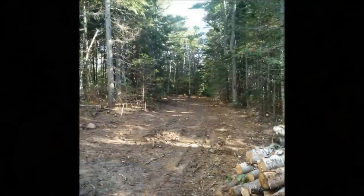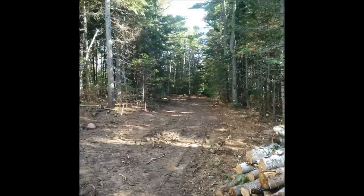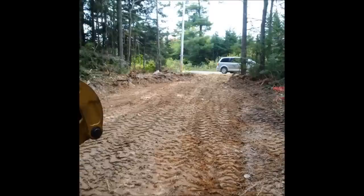So unfortunately, after a few hours, my battery died, so I didn't take any more footage for the rest of the day. What you see in this picture here is the driveway right after I had cleared all the trees. I took the backhoe and dug down about a foot and removed all the topsoil. This is the front of the driveway after the topsoil was removed and the base was leveled out.